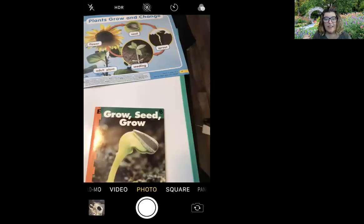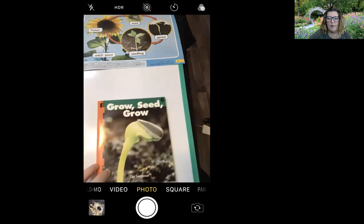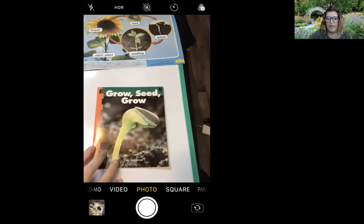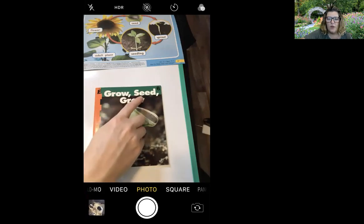A lot of us have already read this book in guided reading, but I wanted to reread it, and if you haven't, then you'll get to do it with me today. Okay, so I'm going to scooch our book up here. We're going to start with this guided reading book called Grow, Seed, Grow.